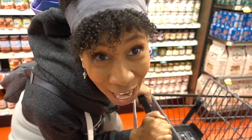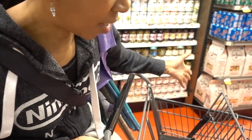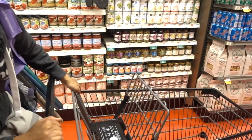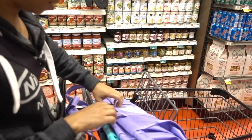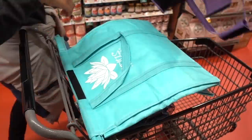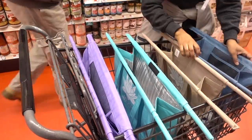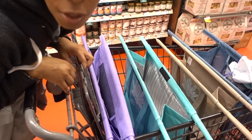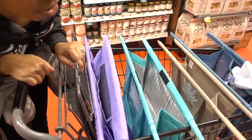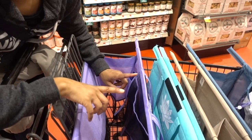Let's go. All right, we are at the Whole Foods market and we've got our big cart because that's how we roll today. So let's go ahead and try out the Lotus bags. So we're gonna see how easy it is to put these on. Shopping actually a lot more fun.